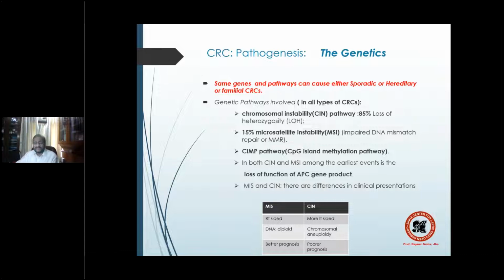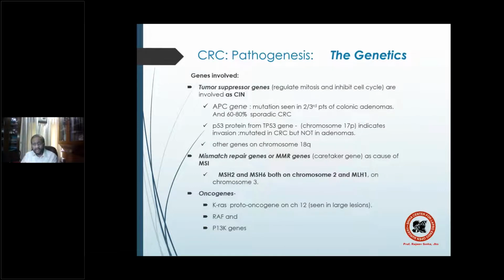And there is a difference if you have a CIN pathway alteration and a difference in the MSI alteration pathway. The clinical manifestation is also different. For example, if you have microsatellite instability leading to your CRC, you're more likely to be having a right-sided malignancy, and you are at a better prognostic level. As opposed to, suppose I have a CIN pathway instability, I would be having more left-sided and I would be having a poorer prognosis. So that is just an extension of the clinical implication of a CIN or MSI pathway. So we know now how the gene is going to be altered. But which gene are we talking about? What are the genes affected?